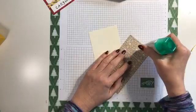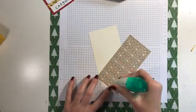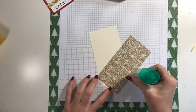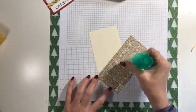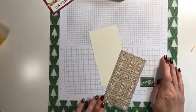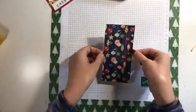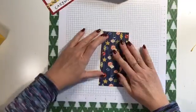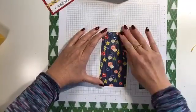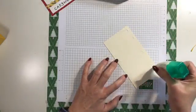When in doubt, I've got glue right here. Maybe I do. I only run out of adhesive when I'm on camera. That's not true. I run out of adhesive all the time. And then we're going to put this right on the front.